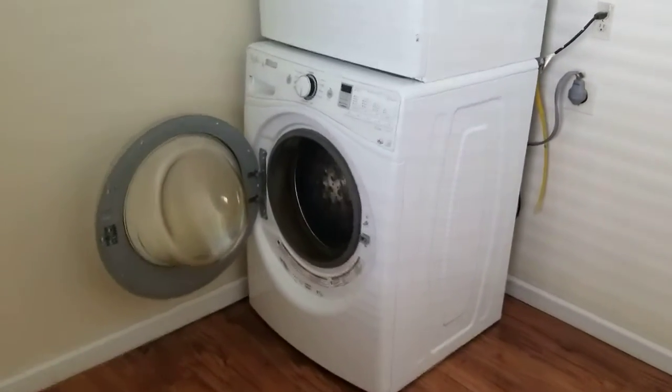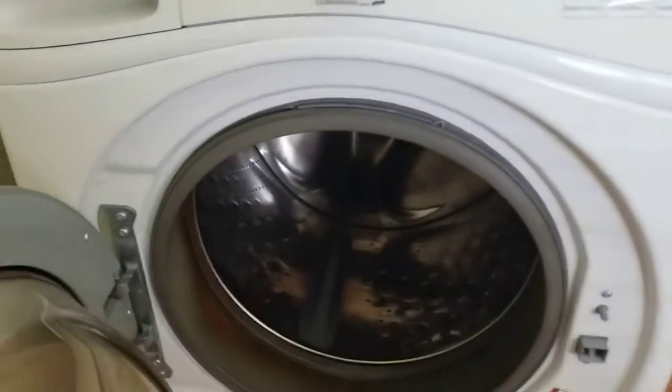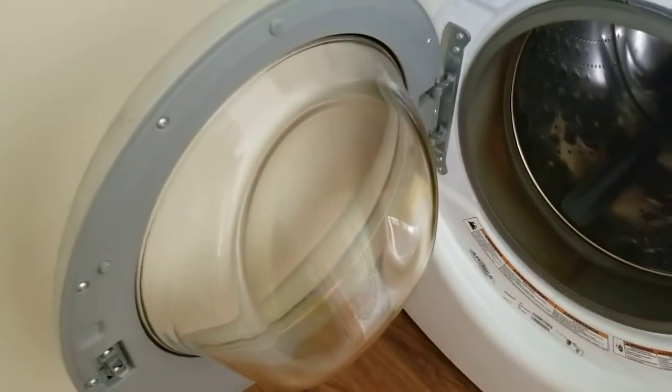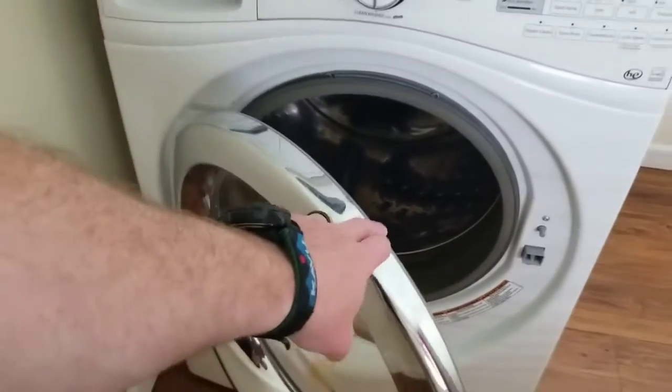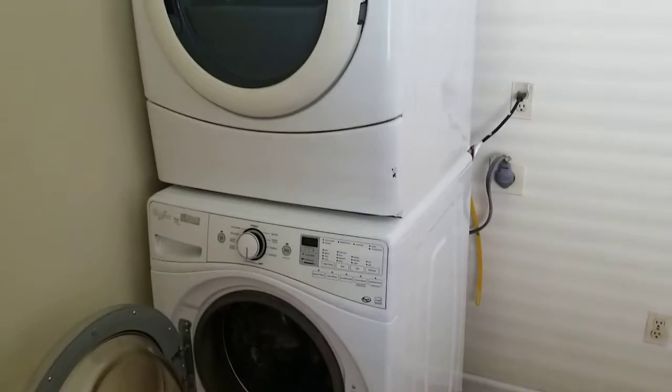Washing machine is going to be on the bottom. Both units are showing some wear and tear just from age and use. There's a little bit of staining on the clear door here of the washing machine, but it is working. Please leave the washing machine door open when not in use to cut back on the musty smell.